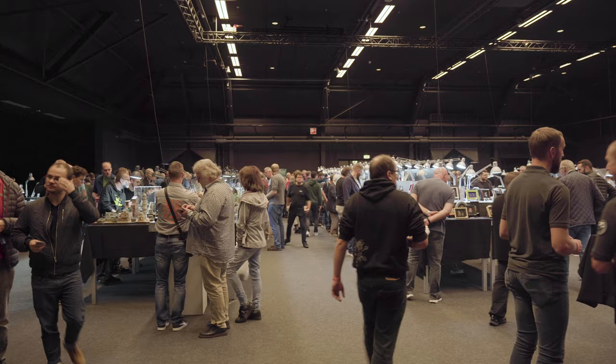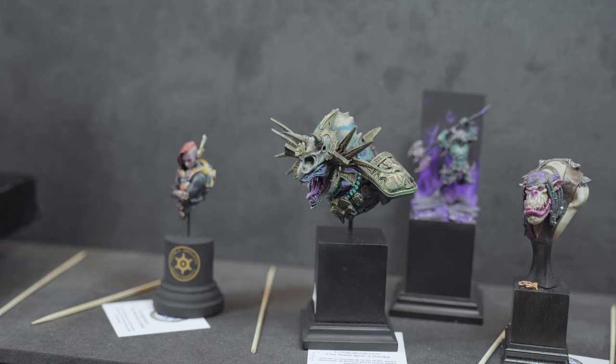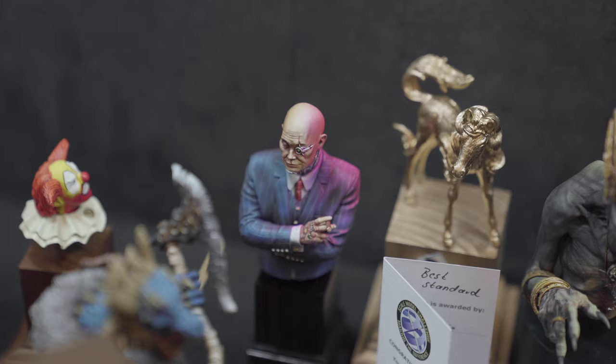My workshop with Gerard Boom finished quite early. I think it was around 1 o'clock that we stopped, and then I headed straight to the competition hall where my mind was blown away. It really was unbelievable how high the level of the entries were. I've never seen something like this before.